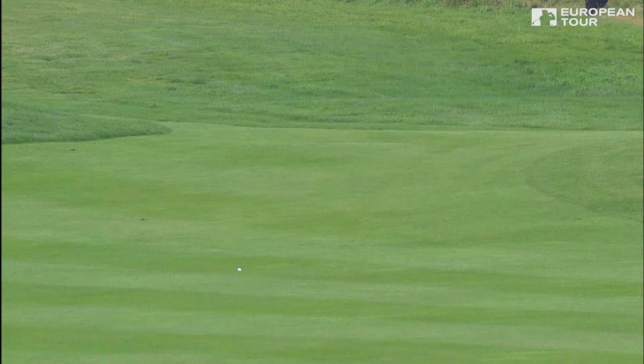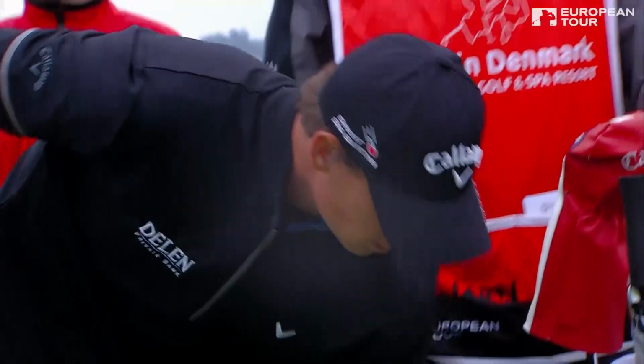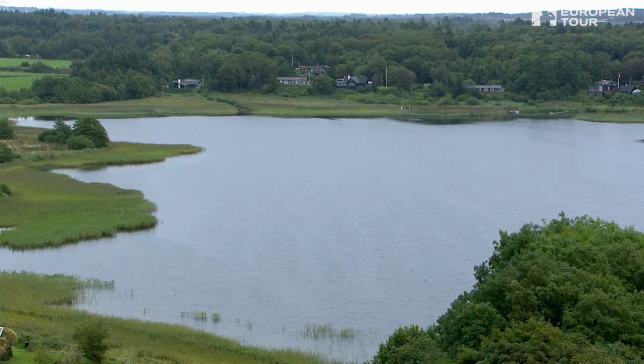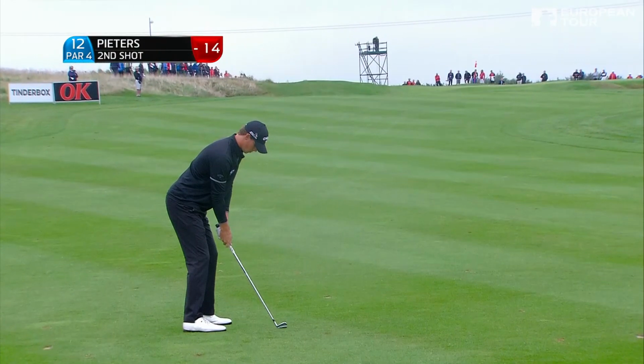Another impressive drive from Thomas Pieters, who's in a good run of form. Fourth at the Olympic Games in Rio, just out of the medals. Second last week in the Czech Masters. And tied for the lead here in Denmark. Terrific tee shot from Pieters.